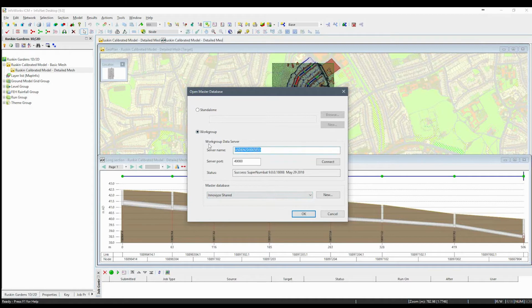Now, we actually recommend as InfoWorks that even if you're working by yourself, it's worthwhile to use this work group capability. For sure, it's far better if you have a team of modelers. Definitely use work group rather than standalone. But even if you're by yourself, we recommend using work group. So I actually have a work group data server running on my local laptop, and I can just connect to that right here, localhost.